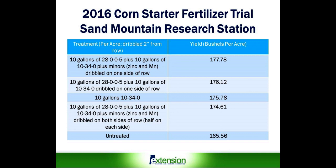In other words, dividing that 20 gallons of a combination of 28-0-05 or some formulation close to that, and 10-34-0. If it's 10 gallons total, you might want to put 10 gallons on a 2x2 on one side and 10 gallons on a 2x2 on the other side. This is really for your growers that are striving for those ultra high yields of, I would say, 275 plus.